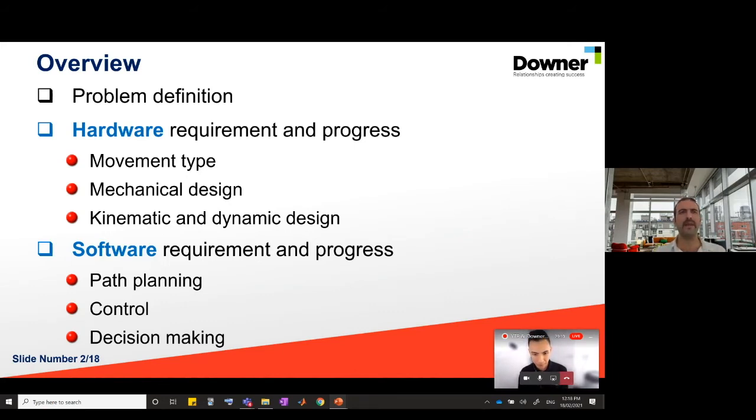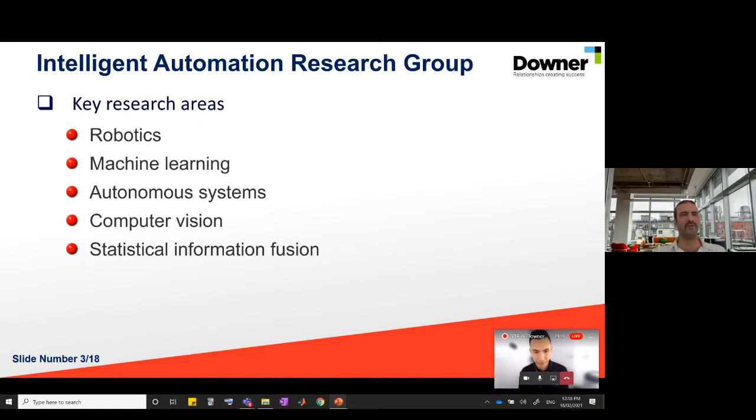movement. First of all, I would like to say that I come from an intelligent automation research group from RMIT University. In this group, we mostly focus on robotic platforms, and we also focus on machine learning and computer vision to make a system autonomous.